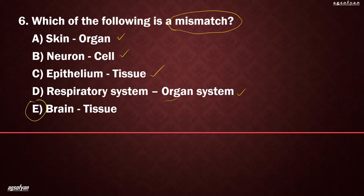Because brain is a what? Brain isn't a tissue. Yeah, organ. It is an organ. Correct. So brain is an organ. So that's the correct answer.